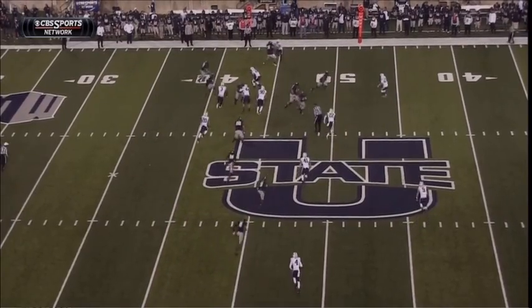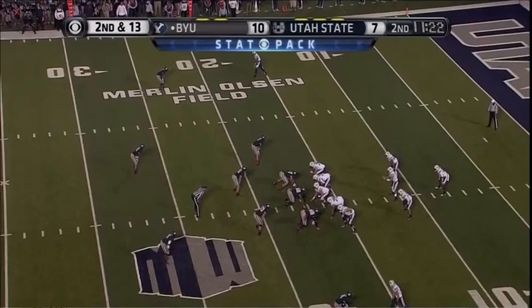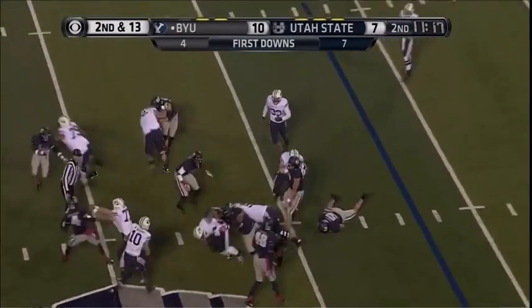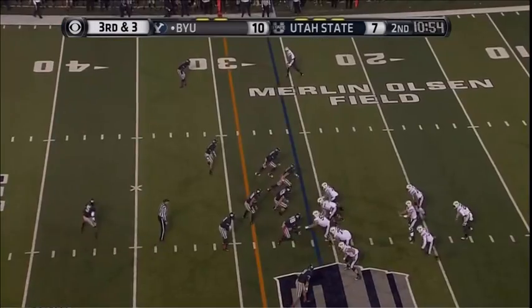He's got contain. He sees the football in the quarterback's hands, and he uses his explosion to be able to make the play. 7 yards rushing, and so far the Aggies have absolutely stuffed that. BYU before that carry by Brown only had 6 yards involved in the run game.